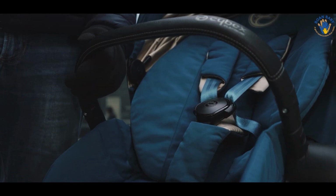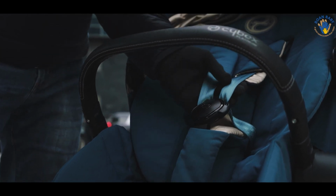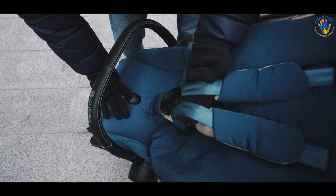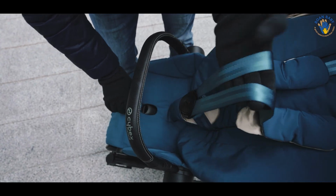Another thing you will love about this seat unit is the strap system. They are 5-point with overlays. You will not surprise anyone with this, but how they are regulated. You press the button and loosen the straps. After you put the baby in here, just pull the one strap and fix the baby.